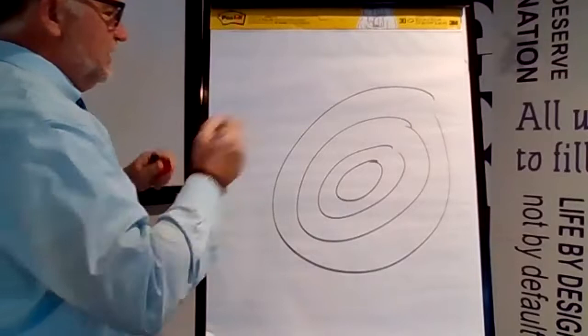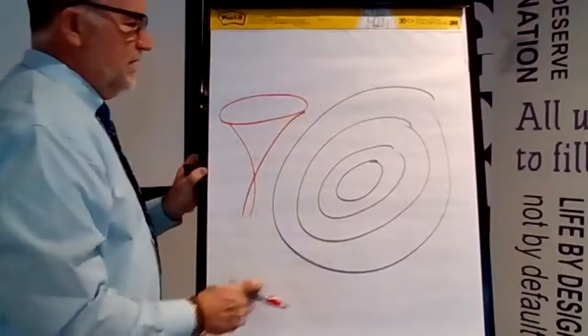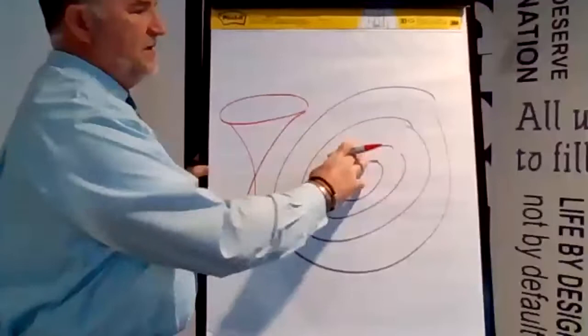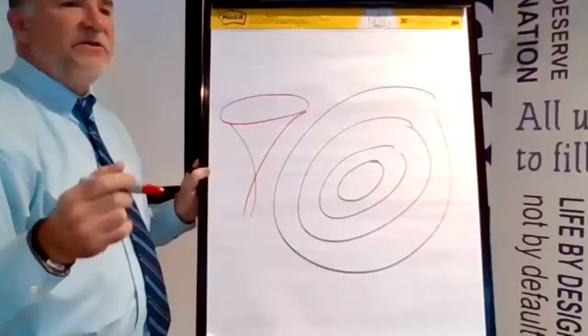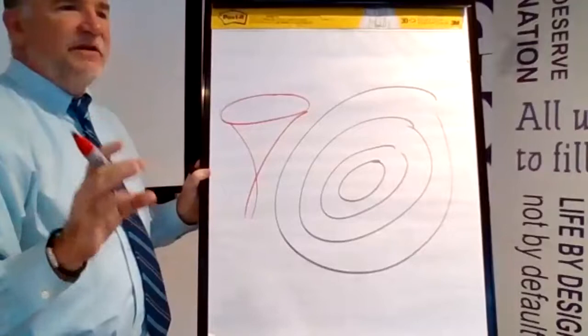So we have two main focuses. One is to build our database, to build relationships, to communicate with everybody in our database in a systematic way in order to create opportunities to provide service and opportunities to grow your business. The other main focus every day is to put opportunity into our pipeline.